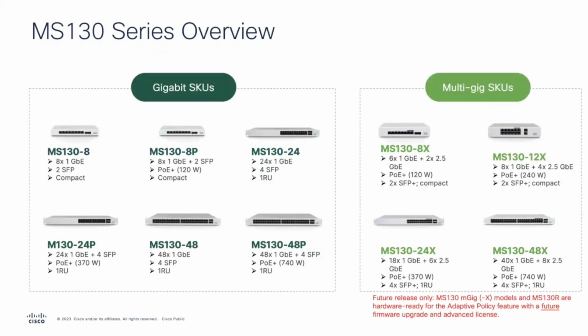Okay, so here's the whole lineup. I have a quick little walkthrough. A lot of this looks very familiar if you're familiar with the 120, 125s. We have these models with no letter suffix on the end of them. Those don't have PoE. Oddly enough, we still have lots of demand for non-PoE switches. Sometimes that is surprising, but ports are still important too, right?